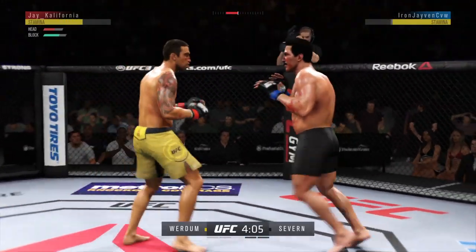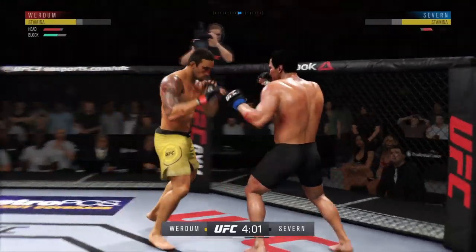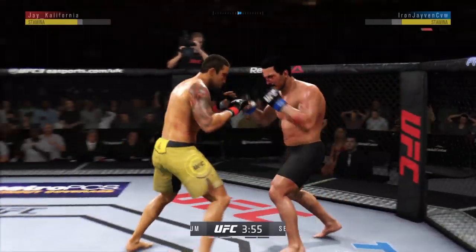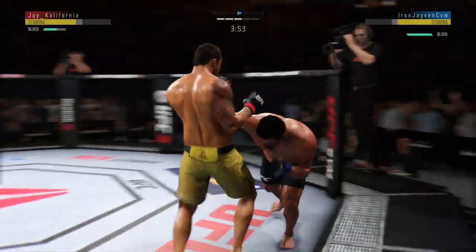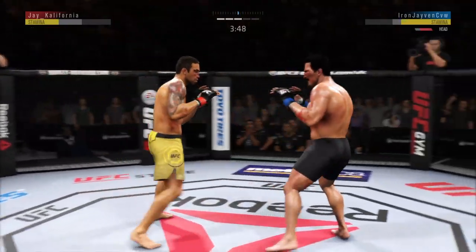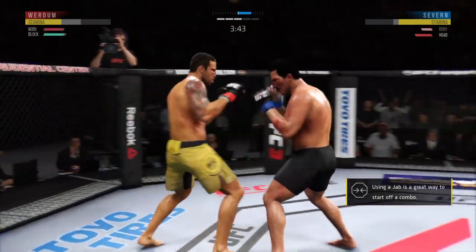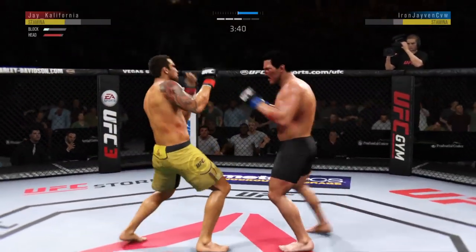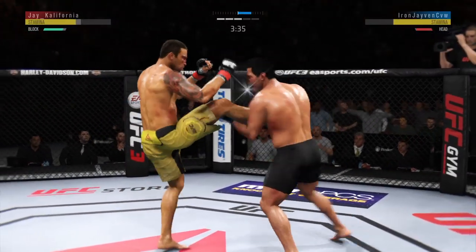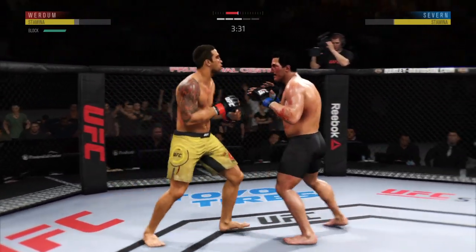Oh! Up to his feet. Can he hang on? Big knee to the body! Vi Cavallo gets touched by that leg kick attempt. Body shot there, too. This is crazy. Oh, my goodness. That one hurt. Oh! And he switches his stance yet again. Oh, that's a big block, Joe.